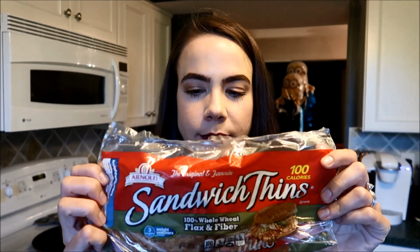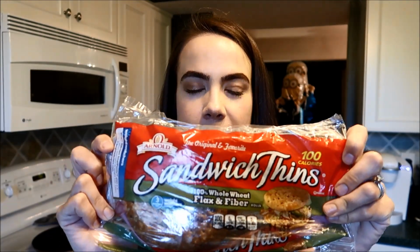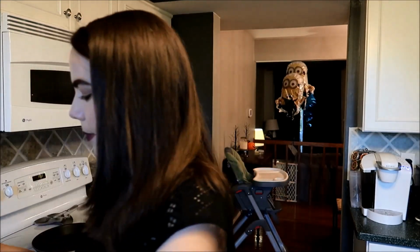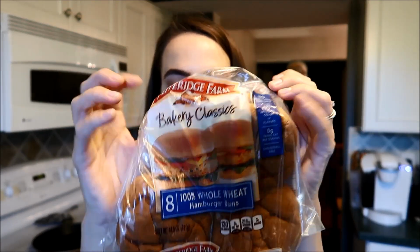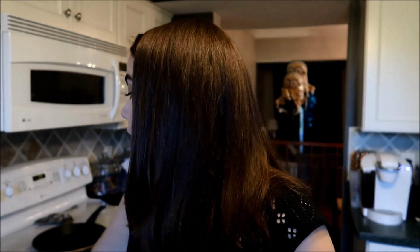Another option is these sandwich thins. I had these a lot when I got sick of the other bread. And another one that might be good for you is these Pepperidge Farm whole wheat buns. These have 22 grams of carbohydrates and 7 grams of protein, which is similar to these sandwich thins that have 21 carbohydrates and 5 grams of protein. So if you think you can't have a bun and you can manage to have these, you can have a bun. Sorry, I dropped those.